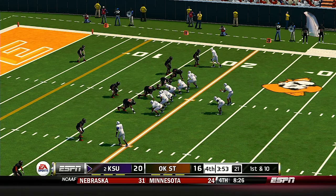Hand off on the draw. And he's leveled at the 18. Second down, 10 yards to go. Ball on the 18-yard line. For a loss. The defense got a great push and blew that play up well behind the line of scrimmage. This is the 10th play of this drive.